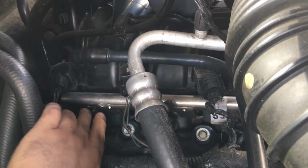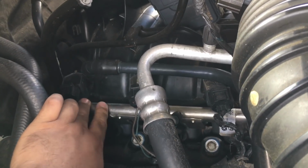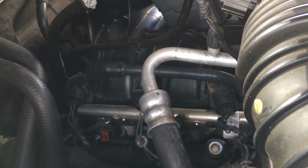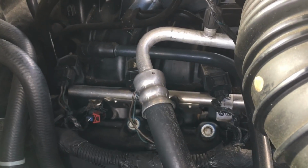The reason for that is because whenever you release the fuel pressure in the fuel rail, it can cause the fuel to vaporize, which will throw off our readings. So I'm going to let this sit for an hour or so, let the fuel rail completely cool off, and then we'll start with our fuel injector balance test.